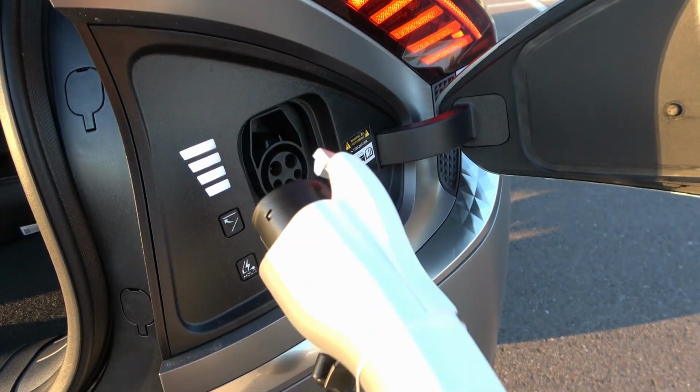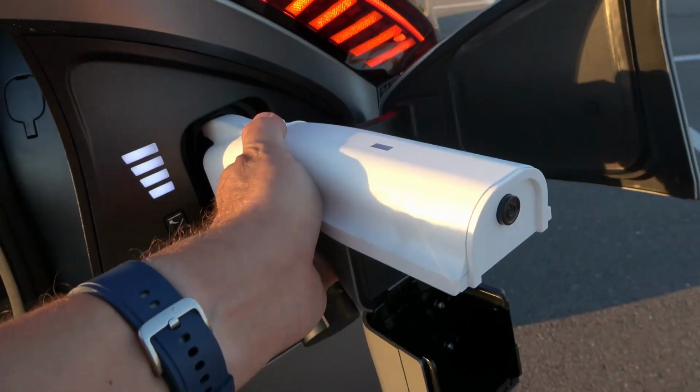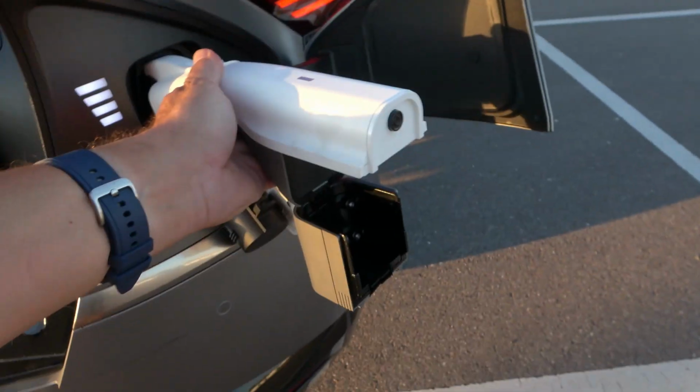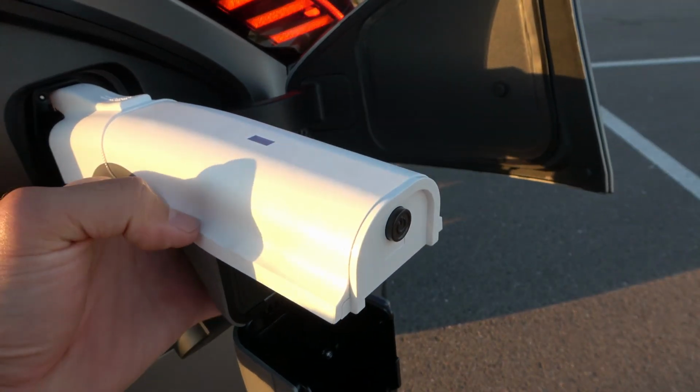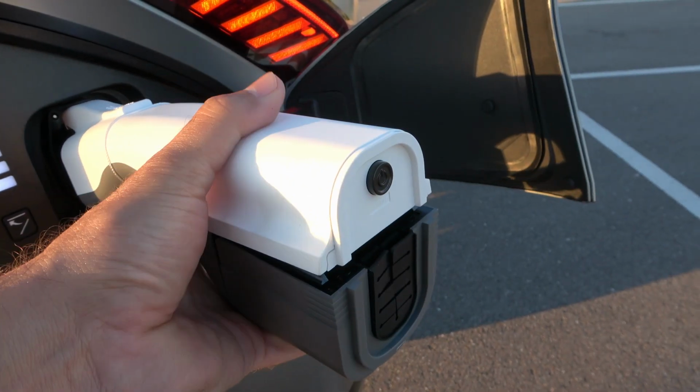See, you can plug this in right here and basically have access to a household outlet, if you're camping. The household outlet is actually right underneath here. And you can close it if you don't want people to see it.